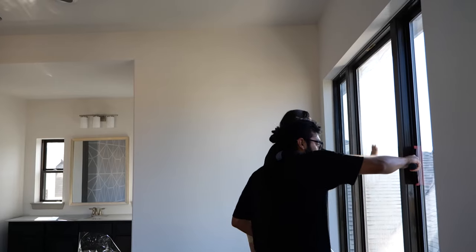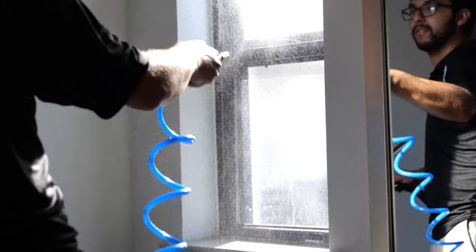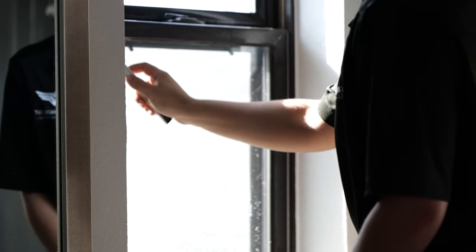Before we install any window film on any window in the home, we go through that section of windows that we will be installing window film on. And what we do is we do a deep window cleaning. Now, what that means is we have a special solution. We spray on the windows. We scrub the windows with the scrub pad. And if there's any paint, glue, anything that's still left on the windows, we go through them and we scrape them out with a specific type of razor blade.